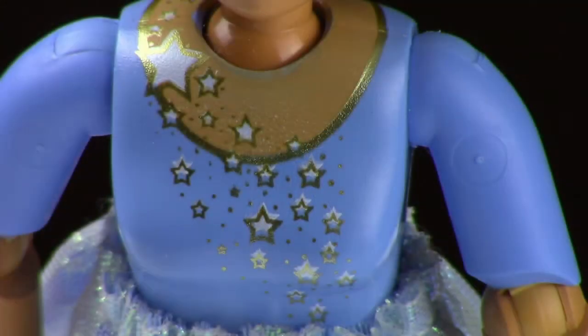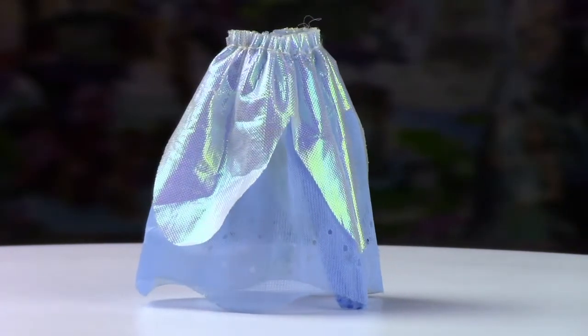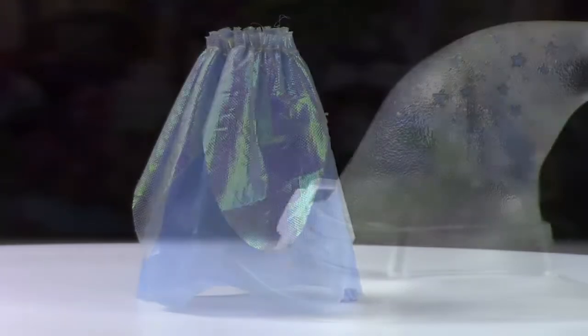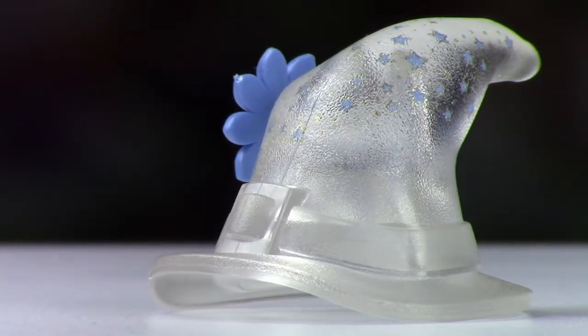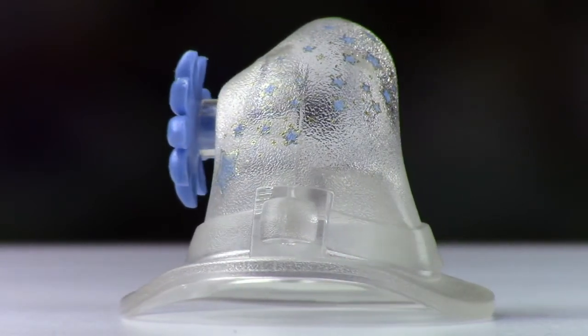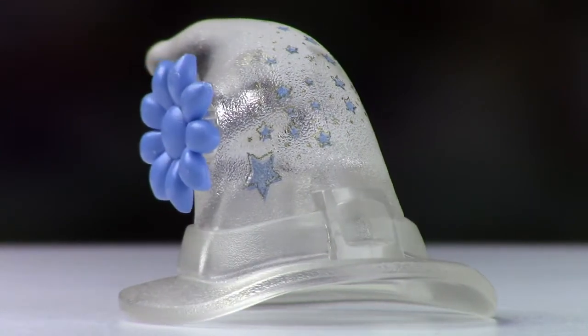She features a medium blue top with silver stars and white hair. Unlike the last witch, her long blue skirt has two full layers, one sheer and one shimmery. Her hat is exceptional with its trans-clear color and medium blue stars printed on. It also has a medium blue flower attachment, which uses the same peg system as LEGO Friends. She also comes with a trans-clear wand.